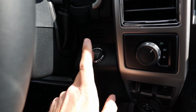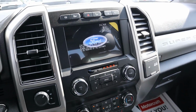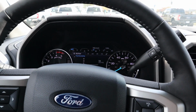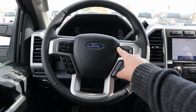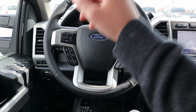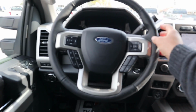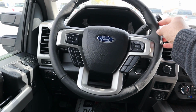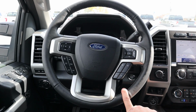Now to start up the 450, foot on the brake, pushing that. And built Ford tough, everything will pop on and come to life. Here is the steering wheel in the 450. So you've got your controls for like the radio and volume over on this side, voice command controls just down below, cruise control on the other side, and then these are the controls for the little center screen. And then it's kind of like a little bit of the more abrasive leather all around, and you got stitching in the center of it.